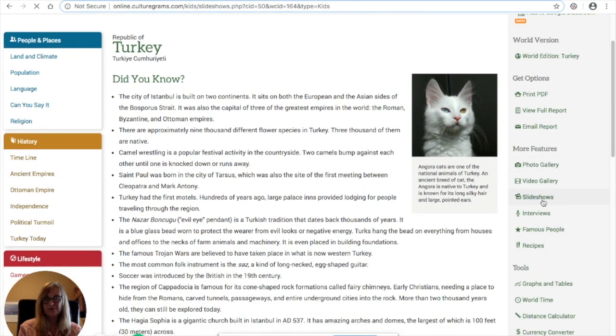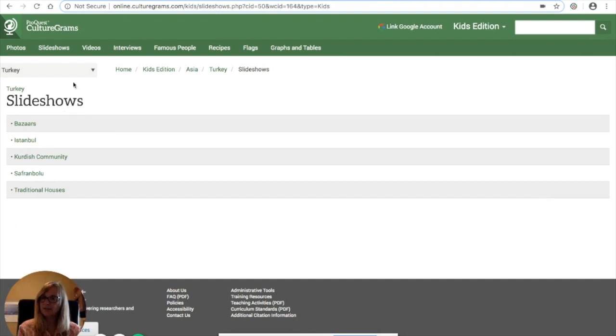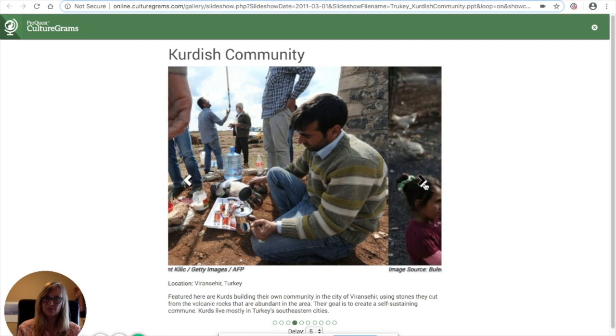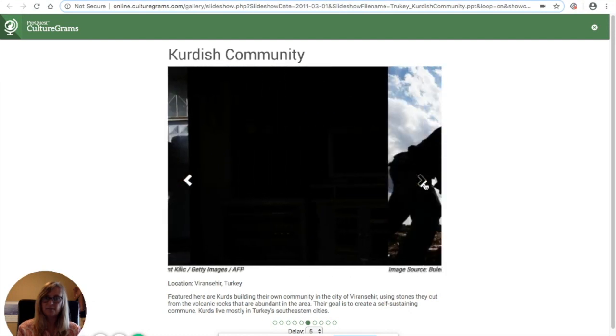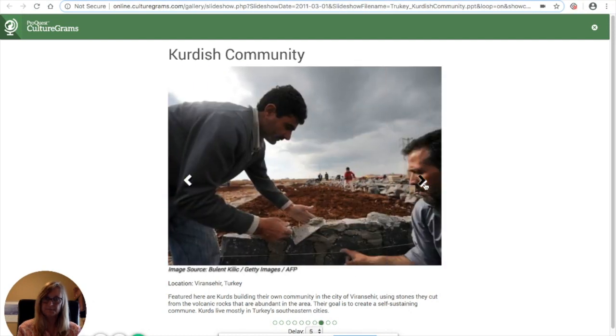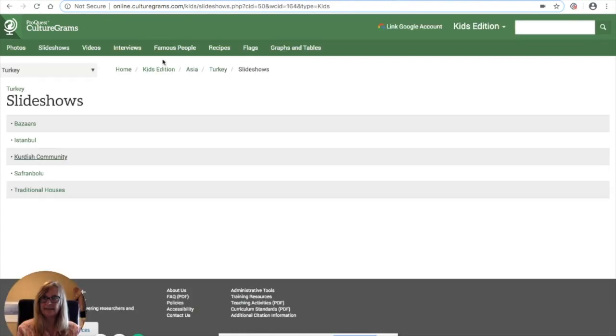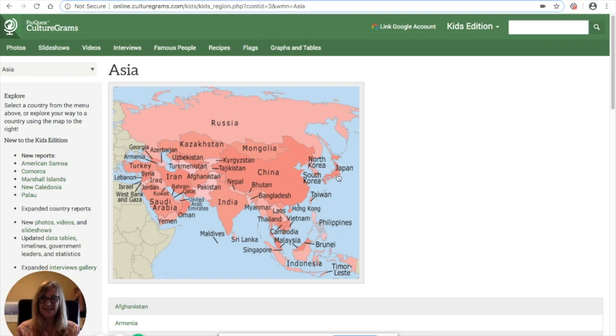Similar to the photo gallery, there are also slideshows, but these slideshows sort those pictures into themes. So we can click on Kurdish community and quickly scroll through themed photos. This one opened in a separate window, so to get back, I close the window. I can follow those breadcrumbs back. Let's take a look at Japan.